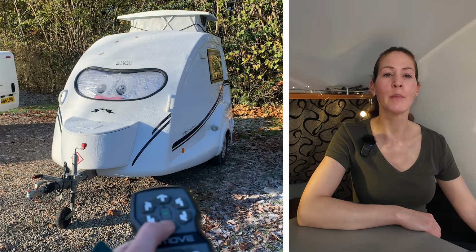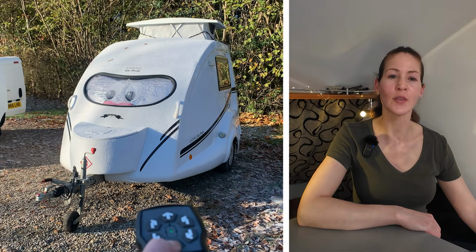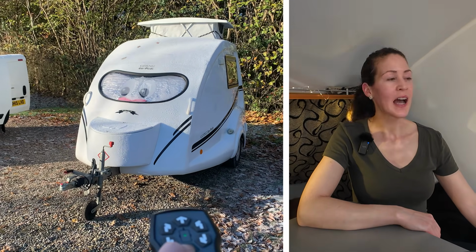Have I done anything to my GoPod? The answer to that is no, I've not done anything. However, the previous owner did have an aftermarket motor mover fitted onto the GoPod. That is still working absolutely fine.